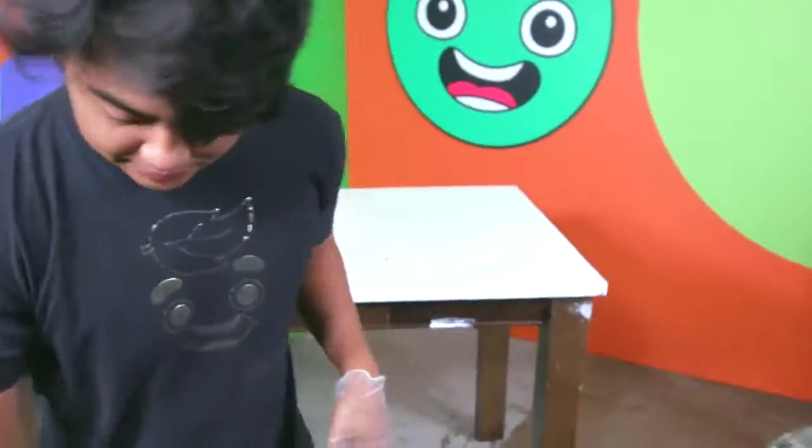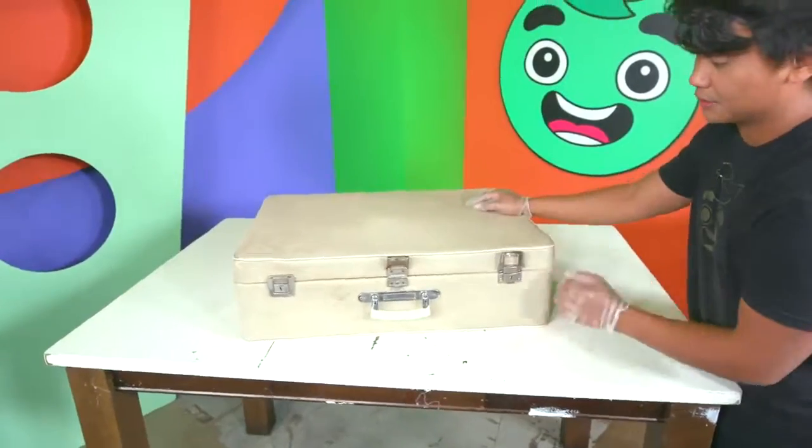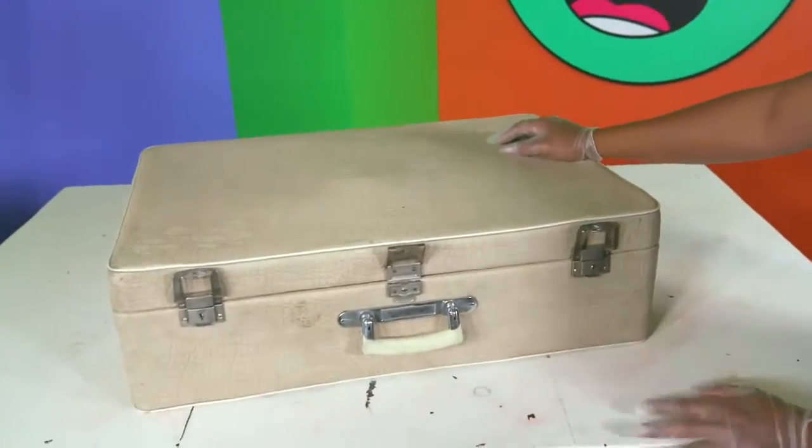What's next? There's so many things. Let's do this one. This one's heavy. This one's really, really heavy. Let's open it up and see what's in here. Wow, look at that. It looks pretty old. I feel like this has been here for a while.